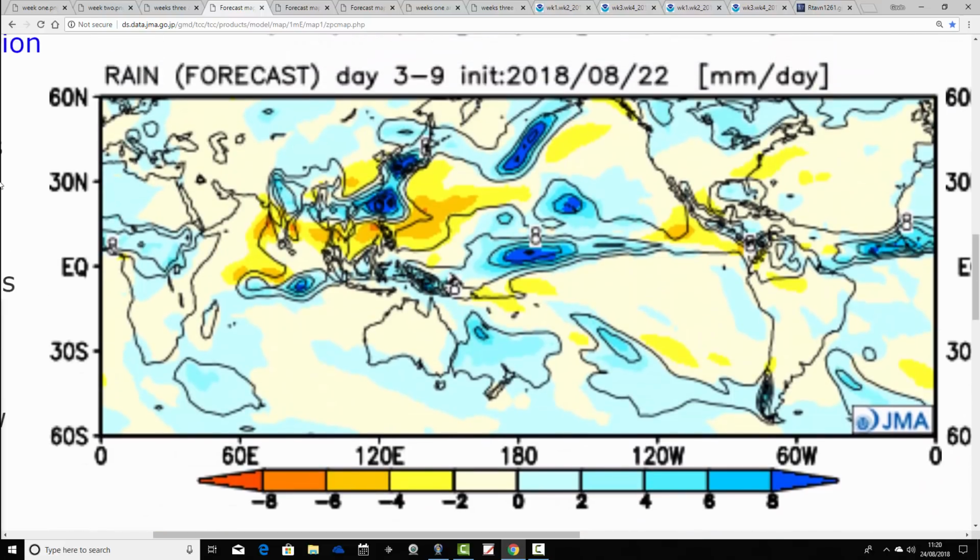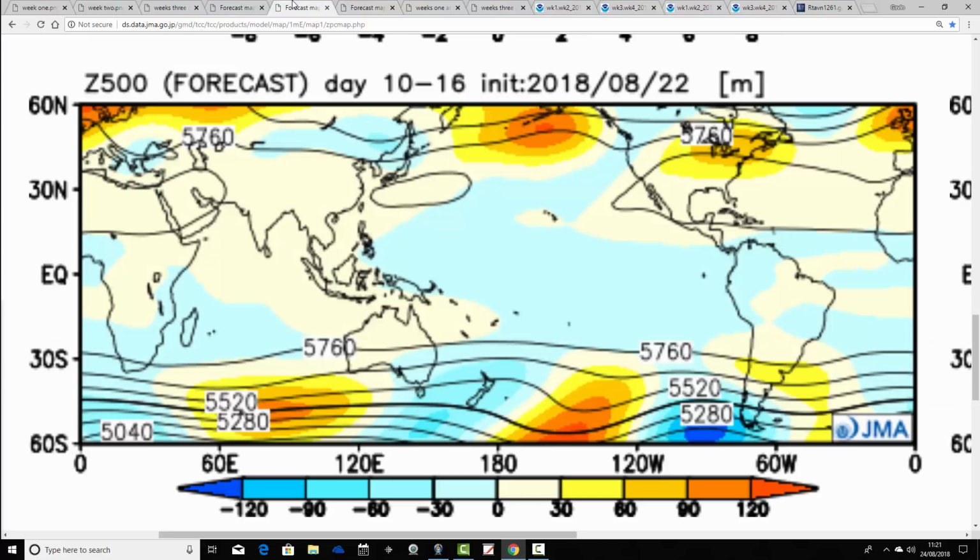Not overly unsettled though, actually. Despite the fact low pressure is more or less in control of the weather in the weekend, precipitation anomalies are still coming out on the drier than average side. So it remains reasonably dry, perhaps surprisingly so, given the synoptic setup. Not all that much rain being forecast by the JMA, but certainly a lot cooler and a lot more changeable compared to what we've had through much of this summer.